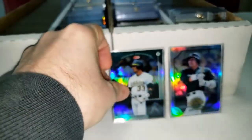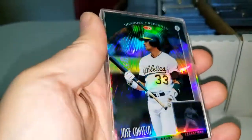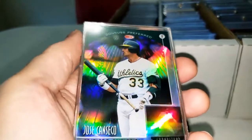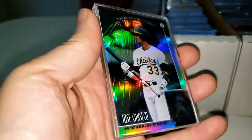This right here, this next one, this is a big deal card. A very big deal. The stated print run is out of 55. The etching is perfect. The colors are perfect. The picture is perfect. Everything is great. And I actually had this in a collection I bought from somebody years and years ago.